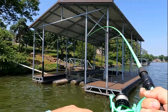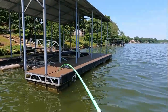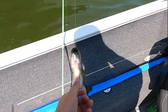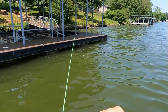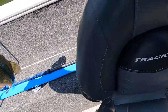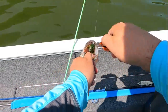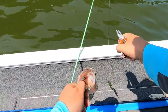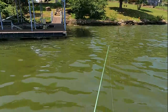Tagged him. You're it. Little bitty guy. Whee! Nice. Get out from under there. Another one on the bug. Right in the top of the mouth. I about threw those in the lake. Another decent little guy there. Get your bait. See you, friend. Thank you for biting.